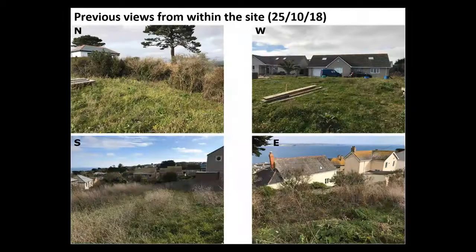These are previous photographs I've taken from within the site. Top left is looking north, top right is looking west towards the Gurnick Road properties. Bottom left is looking south, and bottom right is looking east towards Tredavo Lane. So you can get the impression of how the land steeply falls away to this aspect.